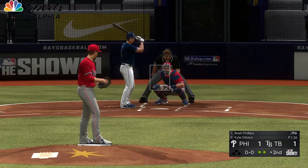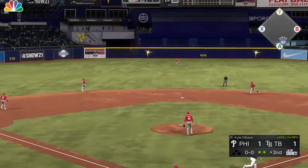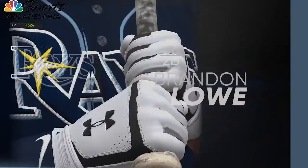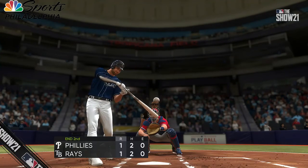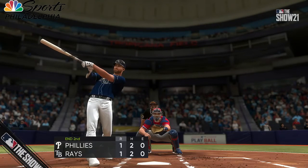Brett Phillips will bat next. High fly ball out to straightaway center. Haseley able to track it down for the third out. Rays answer right back on the solo home run. We've played two, all even now at 1-1.